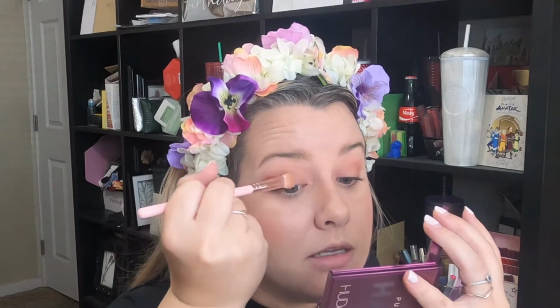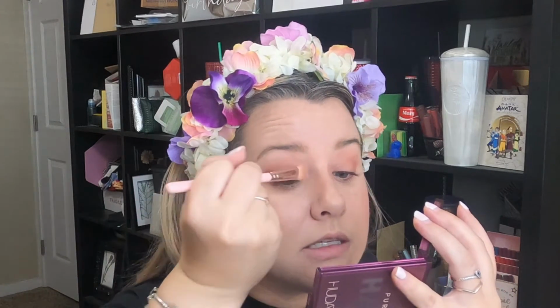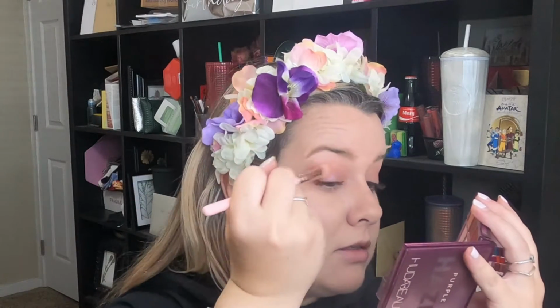That came out pretty. Hear me out though. I want to come in with this little shiny purple right here. Just a little bit along my lid. Yes. Pretty. A little bit too much, but still pretty. I like it. I'm always going one step, well, not always, but one step too far. That's okay. This is pretty.